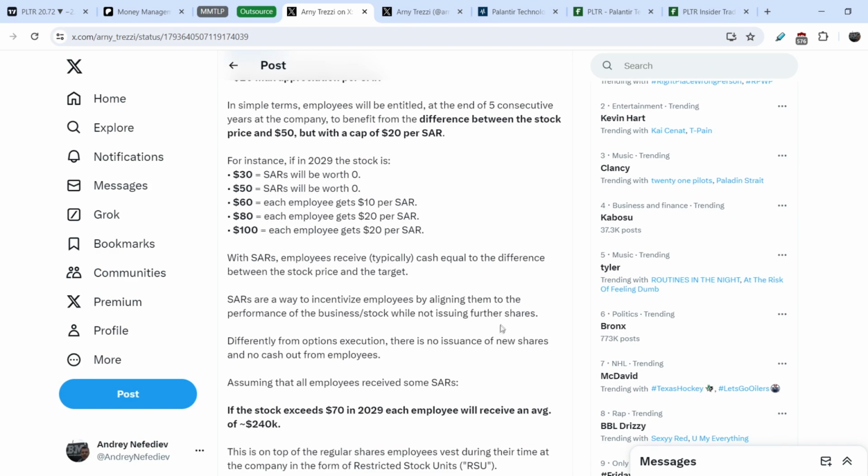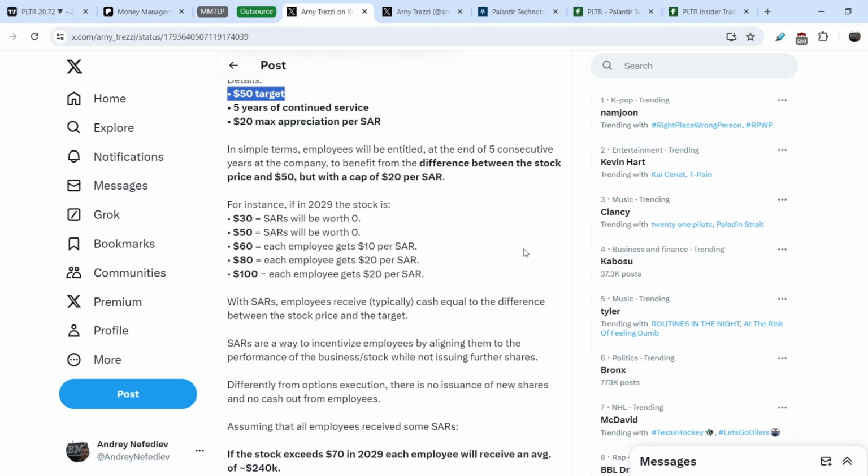On top of that, guys, this price target leads to very high involvement of all employees in Palantir, because they have to work harder, they have to achieve major milestones and major goals in order to have this appreciation in price. And guys, if the price goes higher than $50, 60 or 70 or 80, it will be beneficial for all of the shareholders, especially for the insiders. And this is definitely very good news.